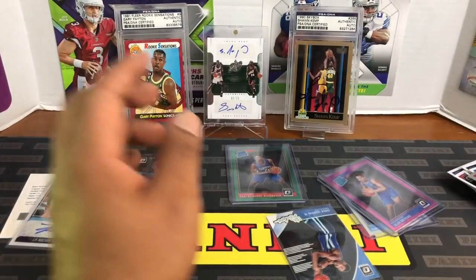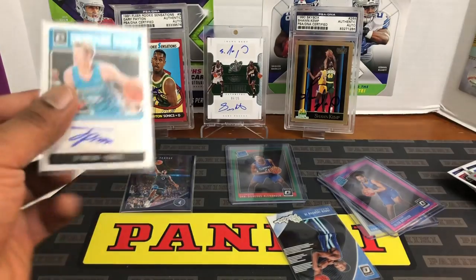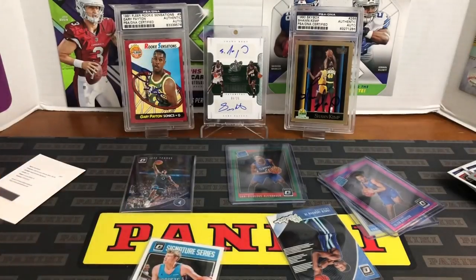Box 2, a first off the line. That's all I have left. We didn't even hit a base Lulu, but you know, just wasn't meant to be. Might try at least one box of regular hobby now, just because this right here, I don't know what to say about that.